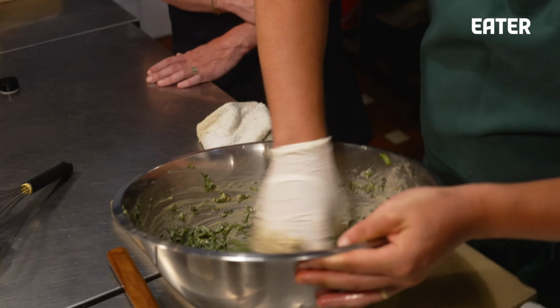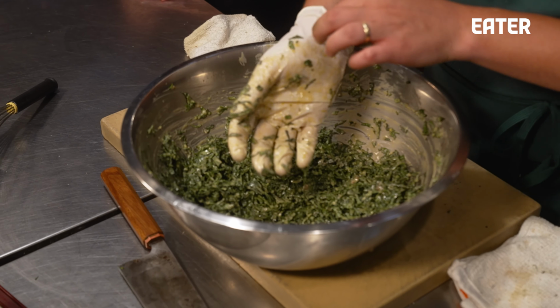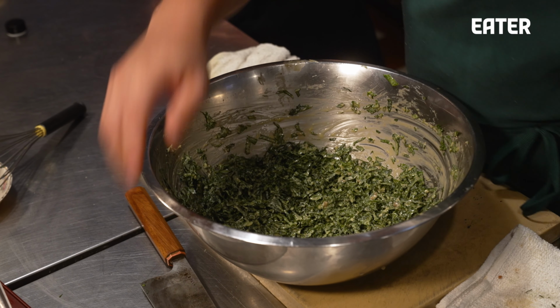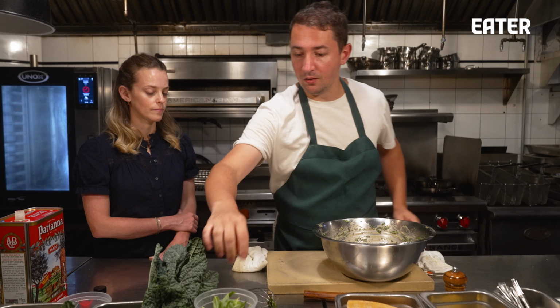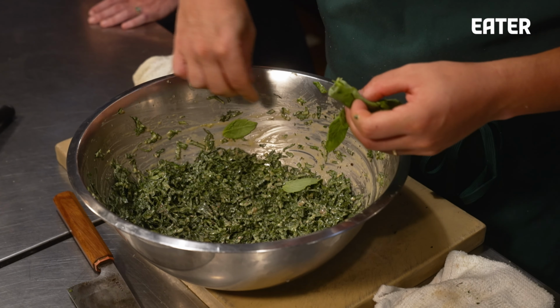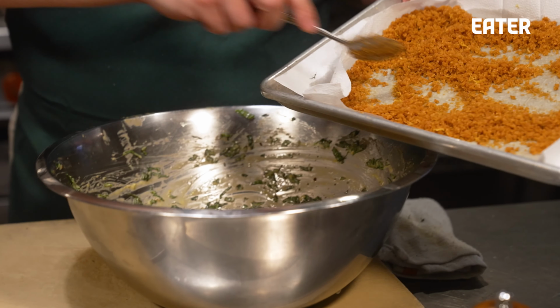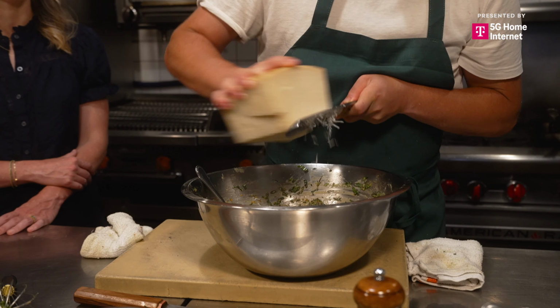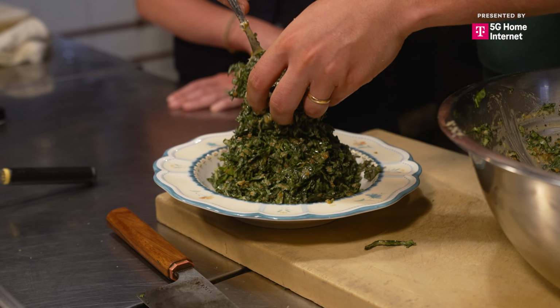Our kale is quite sort of tender and massaged. We can start doing our finishing touches. Should be a rather generous amount of black pepper. Again, add a little bit more basil. Sort of freshen it up a little bit right at the end. Then a nice amount of these toasted lemony breadcrumbs. I'm gonna finish with some cheese on top too. And that is, I think, a rather faithful rendition of the Barbuto kale salad.